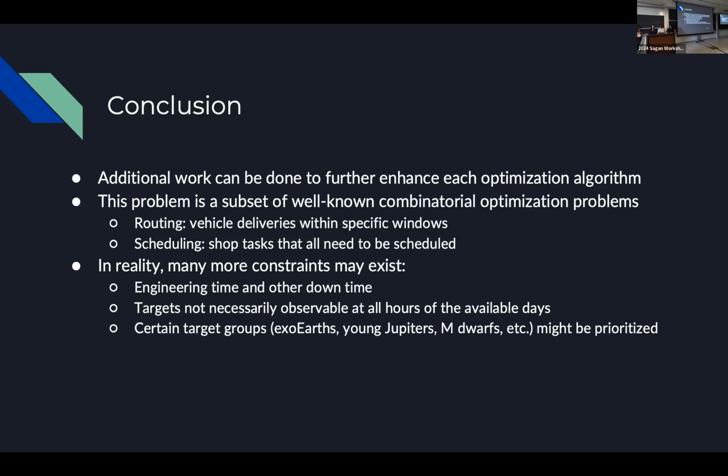In conclusion, there are a lot of things that we could do to enhance this, and this is a subset of a well-known combinatorial optimization problem set. These include vehicle deliveries within specific windows set by customers or shop tasks that need to be scheduled. So there are a lot of ways this can be done. In reality, we have a lot more constraints, including engineering and downtime. The targets may not necessarily be available for all hours of the day, which we did assume, and certain target groups might be prioritized over others, so they can be rated in that way as well. Yeah, that's it. Thank you.